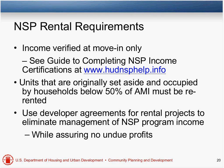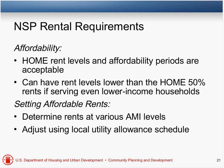Yeah, sure. Thanks. We're kind of short on time, so I'm going to go through this quickly so we can get to our other panelists. Rule requirements: affordability, the HOME rent levels, and affordability periods are acceptable. John mentioned earlier how there's some guidance available on notching rents a little above the HOME high rent levels. Also, you can set rent levels, of course, lower than the low HOME rents. It's just a ceiling. So if you're serving very low or extremely low income households, you can certainly notch your rents lower.